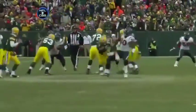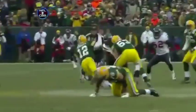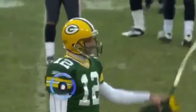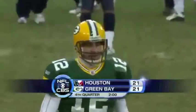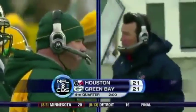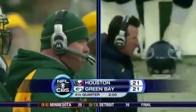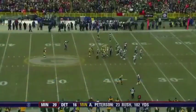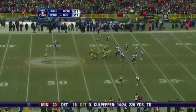Watch Mario Williams. Just a hair too late. 2 minutes remaining. Packers have to make a decision. Great defensive stand by Gary Kubiak's Houston Texans. Game tied at 21, 2 minutes to play in the 4th quarter as the Packers bring on the punt team.